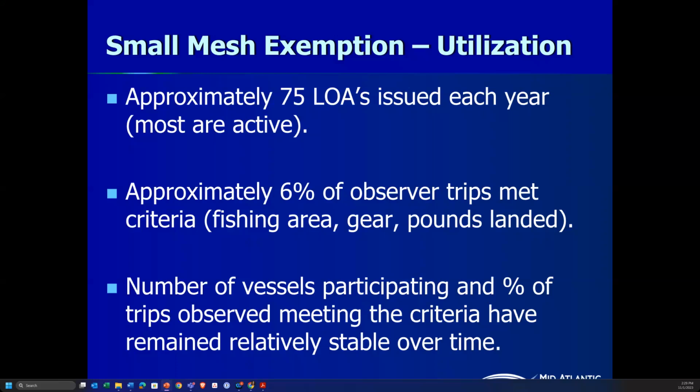Approximately 6% of the observer trips met the criteria for fishing area. In other words, fishing east of the line with small mesh, greater than 200 pounds of summer flounder landed, and discards. Again, that varies over the last 10 years. I think it has ranged from between 4% to 6% or thereabouts, but it doesn't vary too much. So approximately 6% of the observed trips have met that criteria. So it's well under the 10% threshold level that is in regulation for rescinding the program.